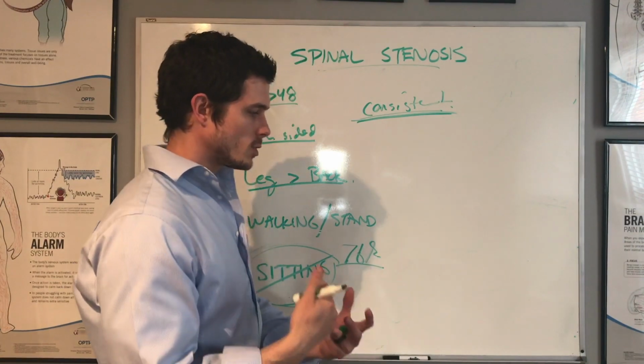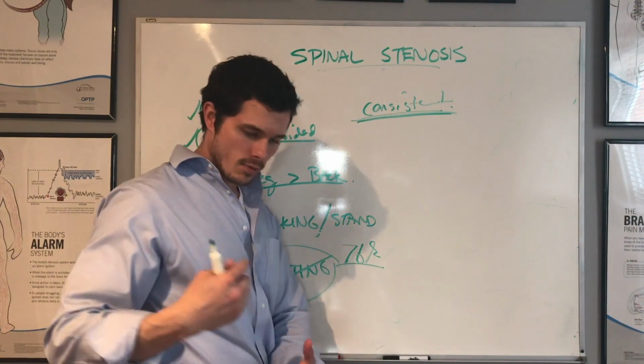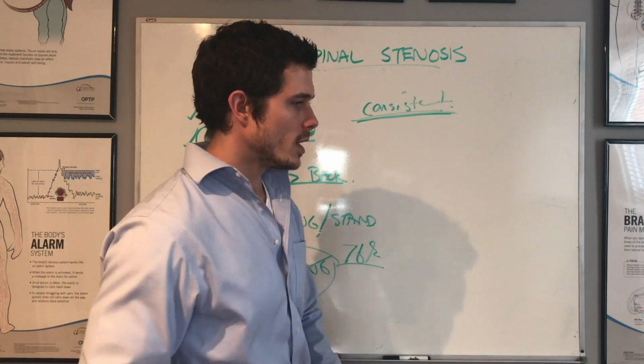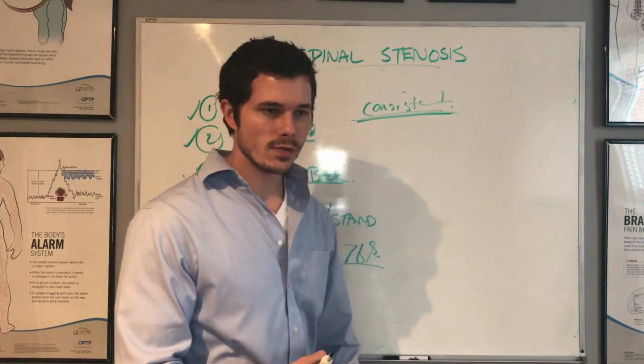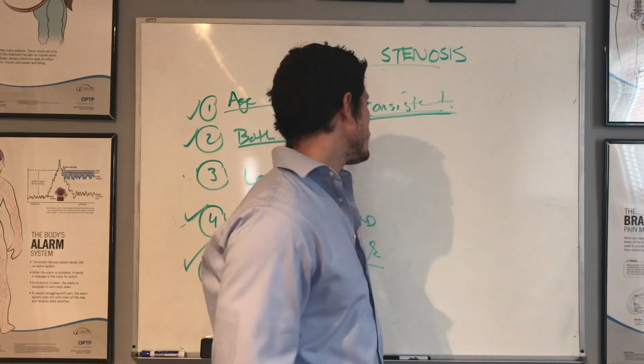With true spinal stenosis, you should be able to start walking, start your timer on your phone or look at your watch right before you say go, and at a certain point, within 15 or 20 seconds difference each time, you should notice that you start to get your pain, if you consistently test that.